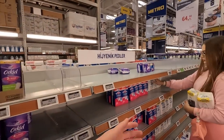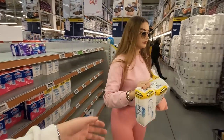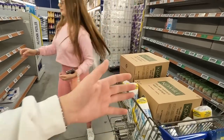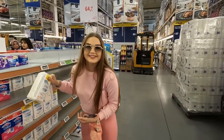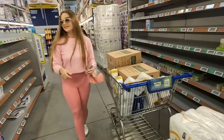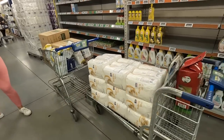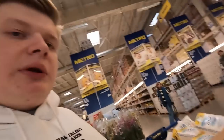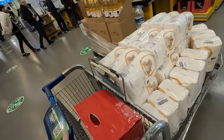Evelina right here is taking care of women by getting some feminine pads, whatever you call them, because that is definitely needed there. Look at this. Big thing of chai as well. Imagine standing beside us at the back of the queue with all of this.